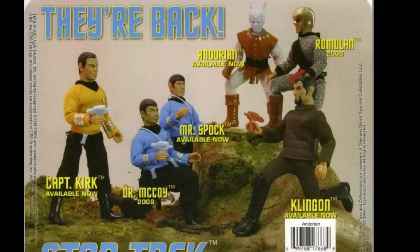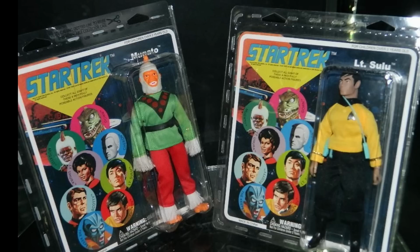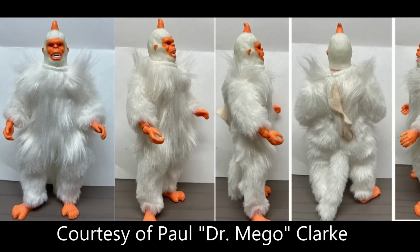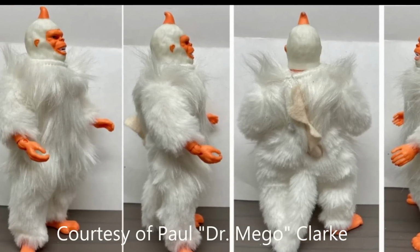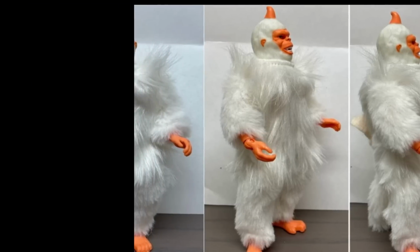MC Toys reproduced them first in the early 2000s, creating the Romulan, Andorian, and the Mugatu with Diamond Select. Mugato's re-release was still in his disco glory, even. According to Paul, Dr. Mego Clark, then head of MC Toys, he did pitch a more screen-accurate, fuzzy, suited Mugato to Diamond, but they passed in lieu of Disco Man. He had it actually on display at Mego.